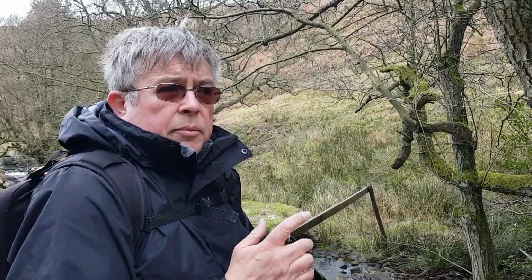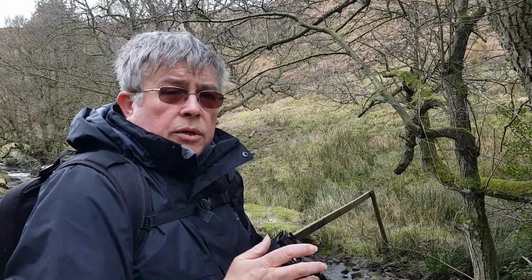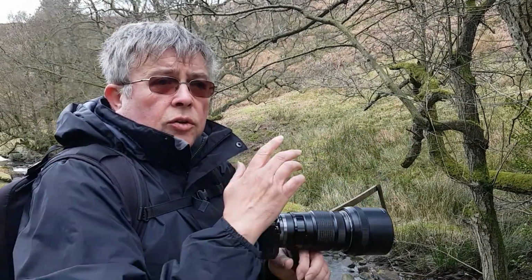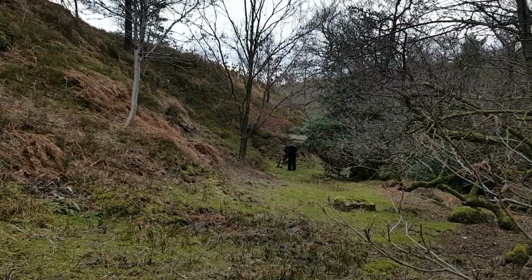Okay, just putting the camera away, and a barn owl came out of the holly tree that's just in front of me here. So what I'm going to do, got the long lens on the camera, I'm going to walk up, just in case we see it, I might be able to get a couple of shots. Looked into the tree, and there's actually a nest in there.